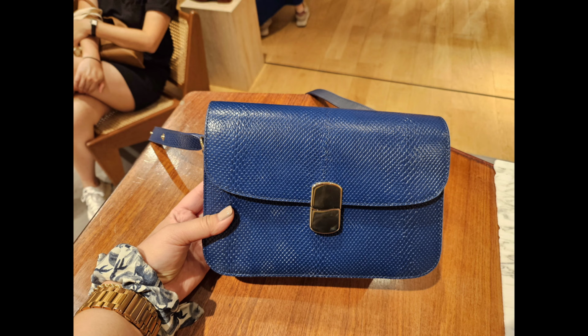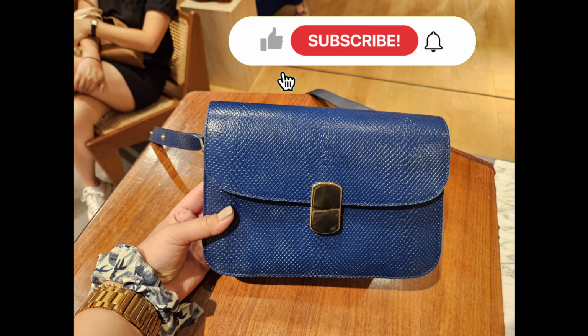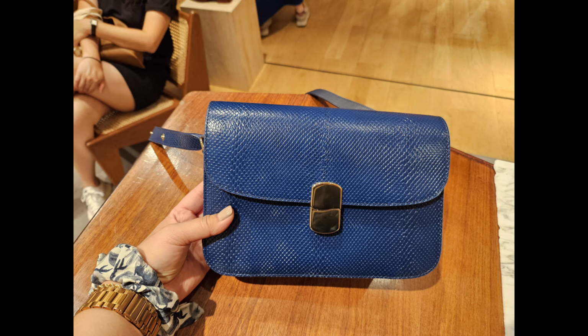I ended up not purchasing this because it was a little bit too bright when it comes to the blue, and there was weird splotchiness. I don't know if you can see that on the left bottom corner. It was the last one, so I couldn't ask for a different one to compare. The overall quality was kind of just mediocre.